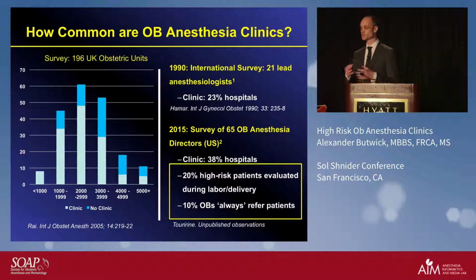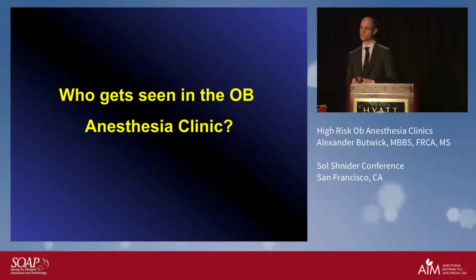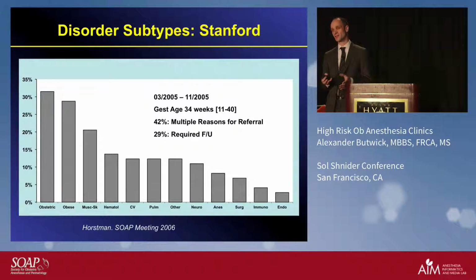And obviously, we don't know how to best improve how these patients should be referred to us from OB. So what type of patients should we see in a clinic, or should we hear about even early, irrespective of whether you have a clinic or not? And again, the data on this is a little sparse and spotty, and the data that we do have generally comes from single centers.